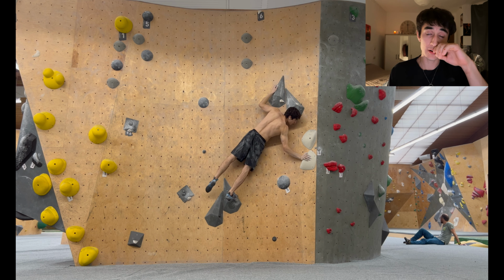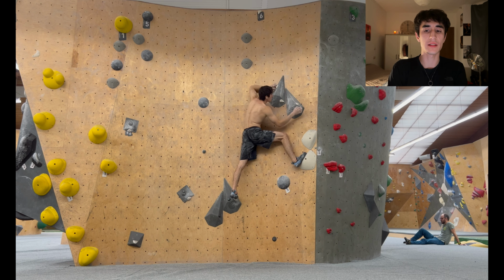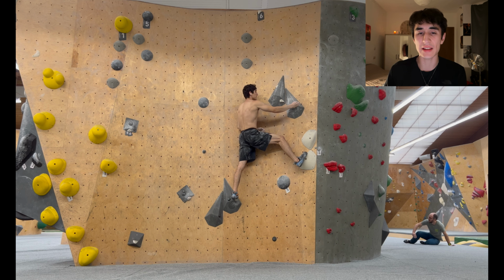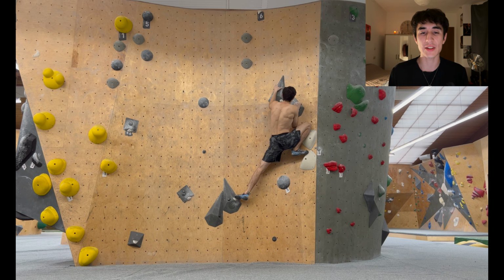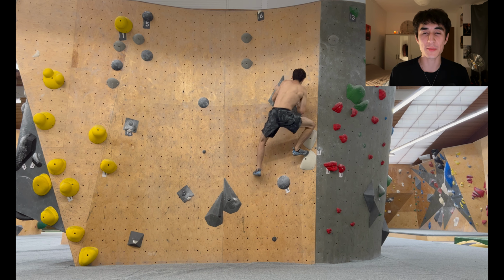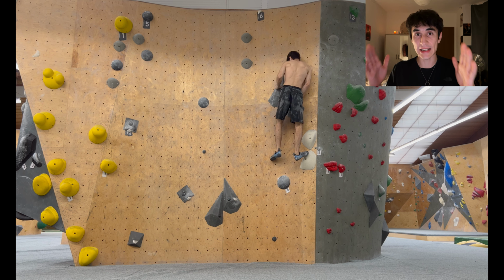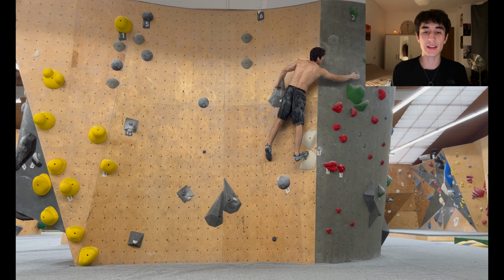But yeah, targeted training sessions are especially effective for a weakness that you want to get better at. Let's say you have a pinching weakness and you want to go through a training cycle to get better at pinching. I would recommend pinch block training, but you should also have some dedicated pinching sessions where you only climb boulders with pinches. Obviously, when you have something you want to get better at, you should really focus on it.